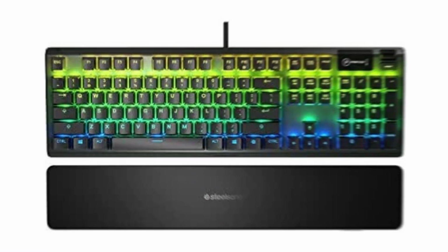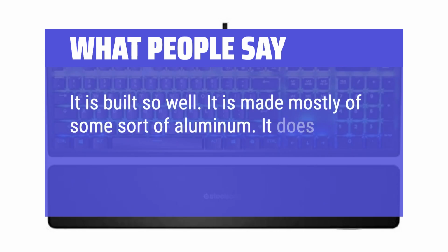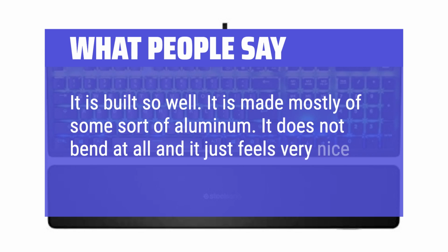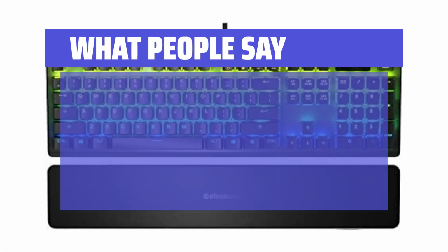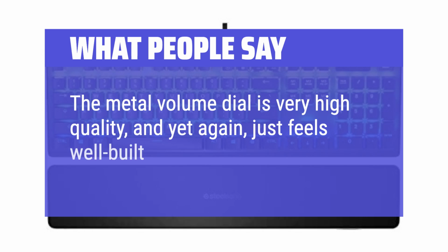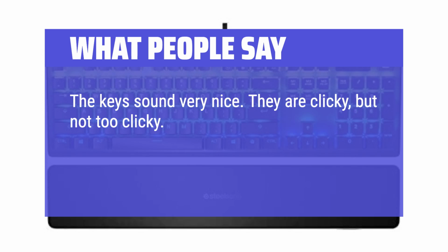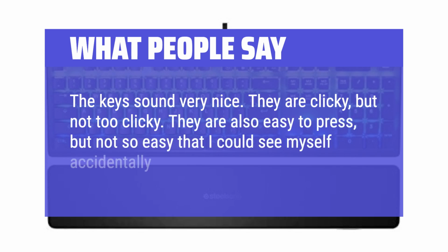What people say. It is built so well. It is made mostly of some sort of aluminum. It does not bend at all and it just feels very nice. The metal volume dial is very high quality, and yet again, just feels well built. The keys sound very nice. They are clicky, but not too clicky. They are also easy to press, but not so easy that I could see myself accidentally pressing one.